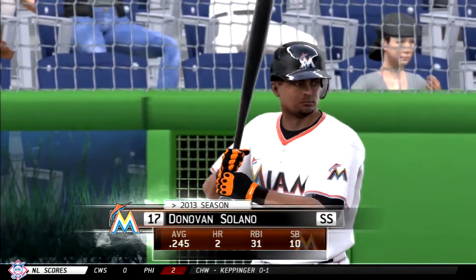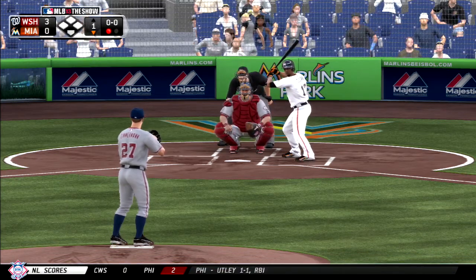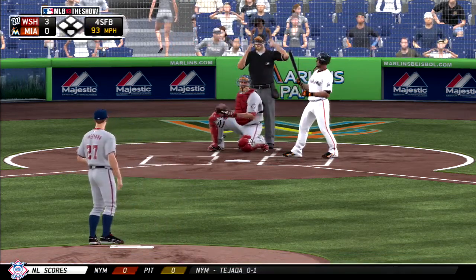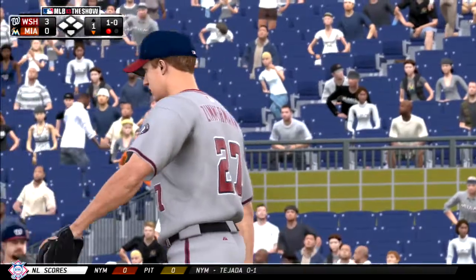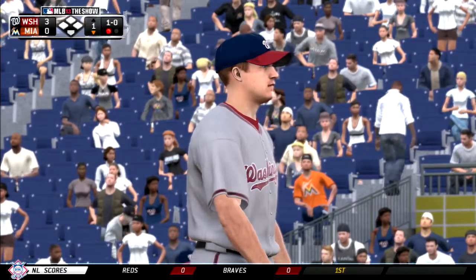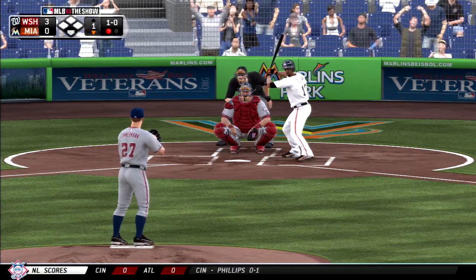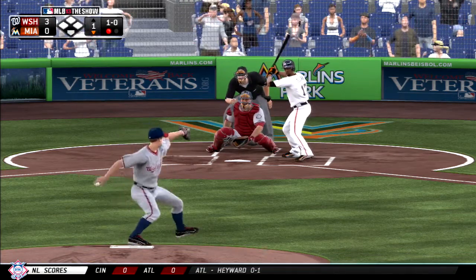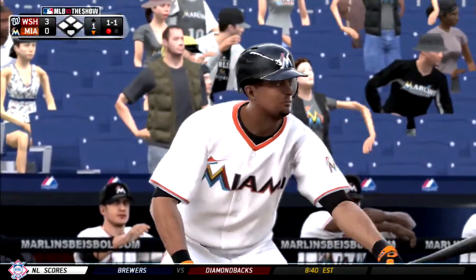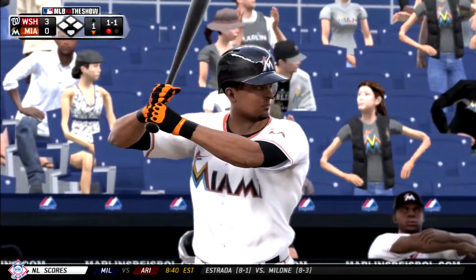Donovan Solano will be the batter. And here's the first pitch. Low for ball one. And he watches one split the middle here, 1-1. Oh, man, he must have been looking for something else. That was a curveball that had "hit me" written all over it, and he couldn't pull the trigger.